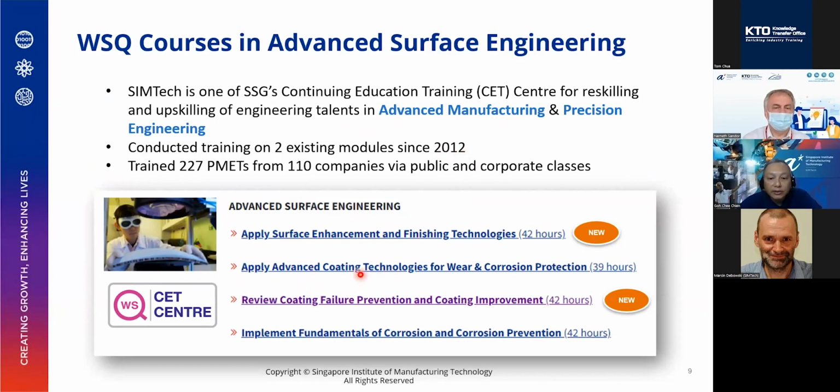The 2 modules are Advanced Coating Technologies for Wear and Corrosion Protection, and Fundamentals of Corrosion and Corrosion Prevention. Since 2012, for these 2 courses, we have trained 227 PMETs from 110 companies via public and corporate classes. And this year, we are launching 2 new courses: Surface Enhancement and Finishing Technologies, and Coating Failure Prevention and Coating Improvement. Today's webinar, my colleague and I are introducing Coating Failure Prevention and Coating Improvement. Dr. Sandor will share more on the details of this course later.